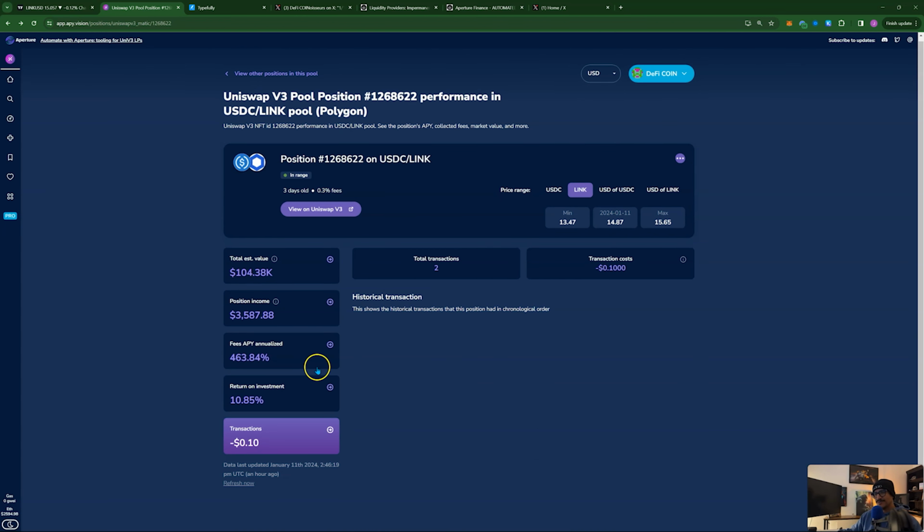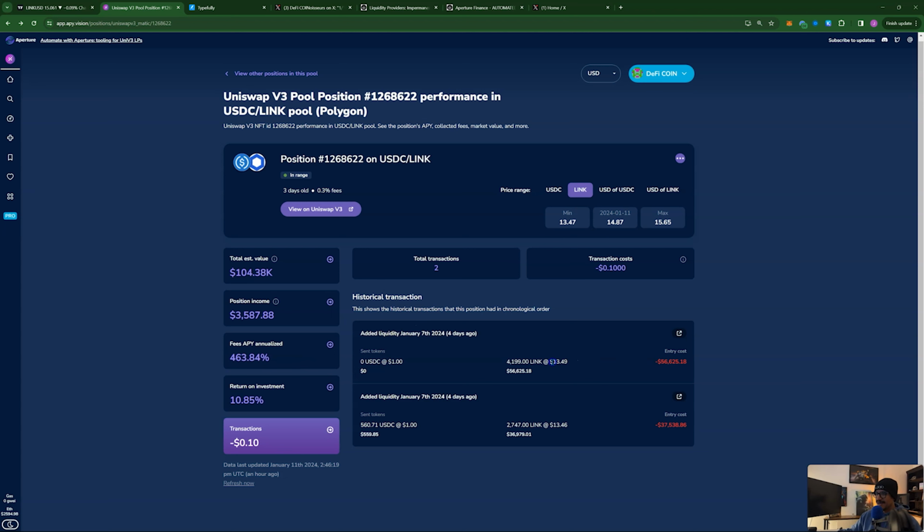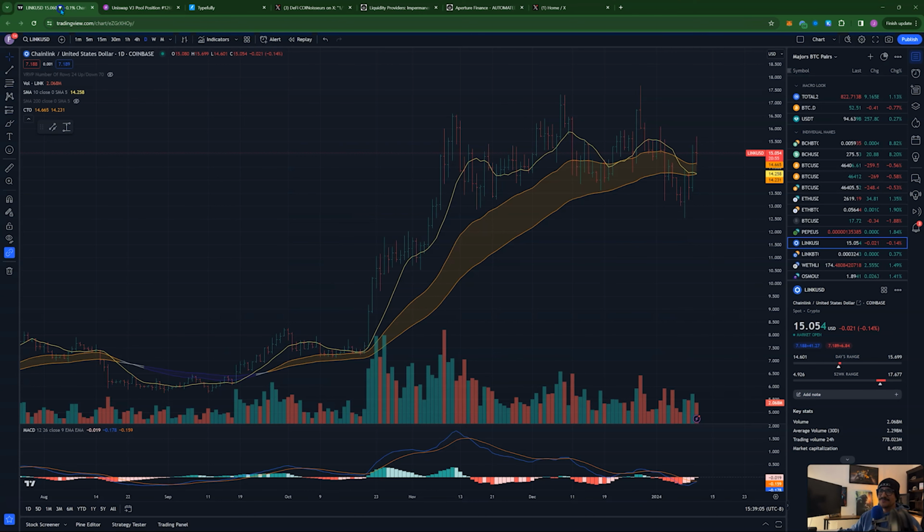This particular pool 3 days ago, I staked it at a price of $13.49, right? Current price is actually $15.06, right? It's moved up $2. Now, you would think that, okay, it's moved up $2. So in 3 days, probably a hodler that wasn't providing liquidity would probably beat out a liquidity provider, because a liquidity provider has impermanent loss working against them, right?